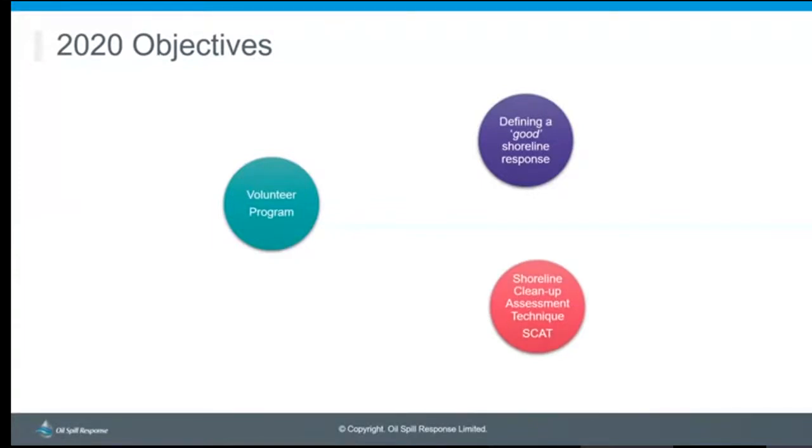So next objective, the one that gets all the attention all the time, and quite rightly so, is the Shoreline Clean-up Assessment Technique, or SCAT, as you may know it. Amassan's background naturally leans towards taking on the review of this objective. It consists of reviewing our current SCAT app and abilities and capabilities within that. And most recently, we've learned from responses that the way in which we use SCAT has evolved.